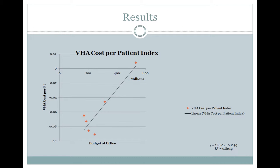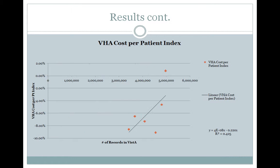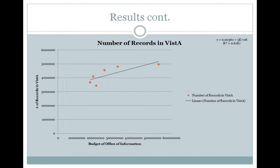This scattergram represents the VHA cost per patient index and the budget of the Office of Information. The correlation is 0.08, which represents a positive correlation. The next scattergram shows the VHA cost per patient index and the number of records in the VISTA system. The correlation is 0.4. This shows a weak relationship. This next slide shows a scattergram of the number of records in VISTA and the budget of the Office of Information. The correlation is equal to 0.06, which represents a weak correlation.